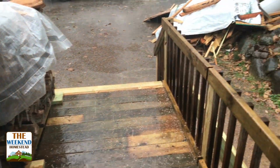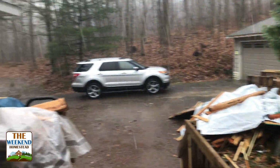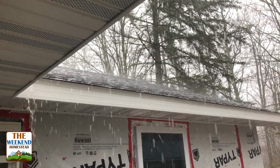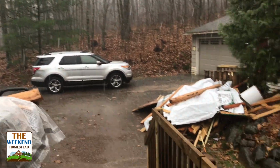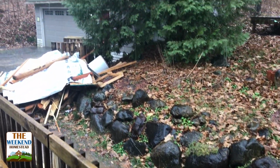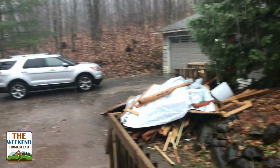I don't know if you can see this or not, but it's hailing. Look at the roof. So we have a big thunderstorm coming through. We're about a week away from Thanksgiving. We haven't had any rain or anything like that, but it's hailing right now up at the homestead.